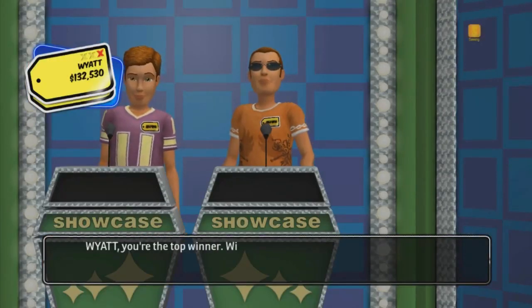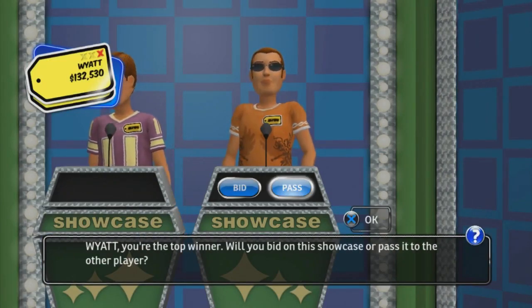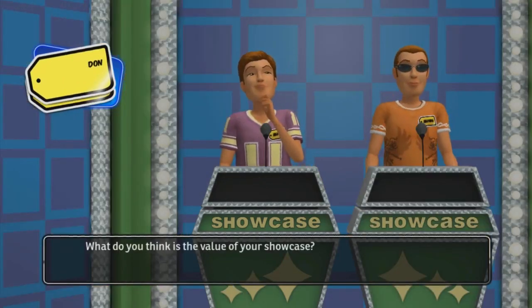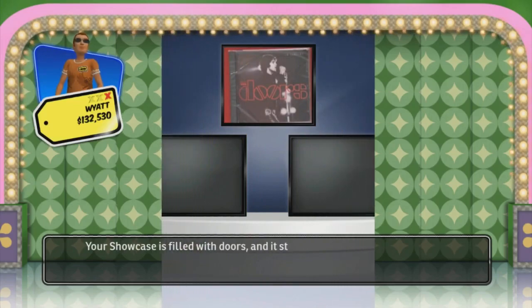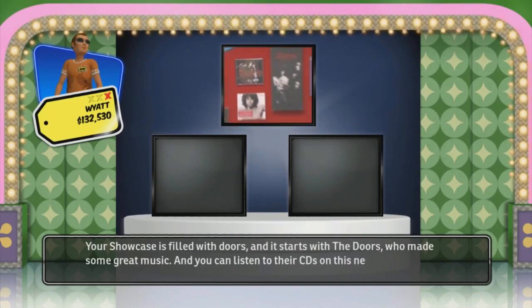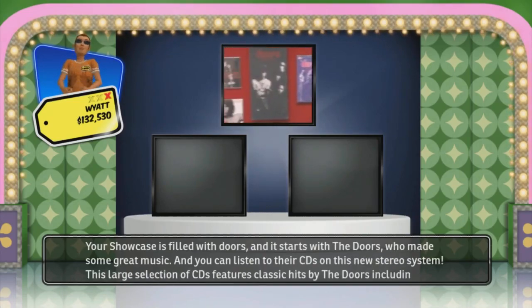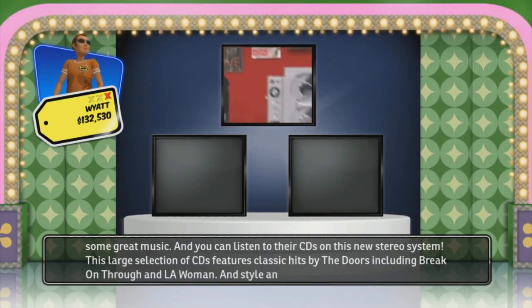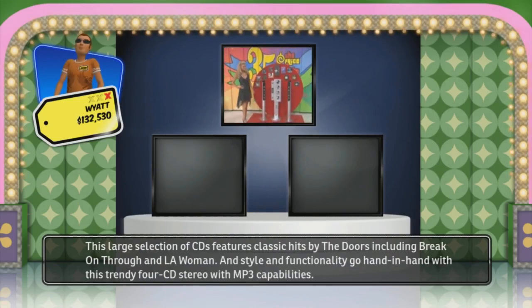You're the top winner. Will you bid on this showcase or pass it to the other player? Your showcase is filled with doors. And it starts with the Doors, who made some great music, and you can listen to their CDs on this new stereo system. This large selection of CDs features classic hits by The Doors, including Break On Through and L.A. Woman. And style and functionality go hand in hand with this trendy 4-CD stereo with MP3 capabilities.